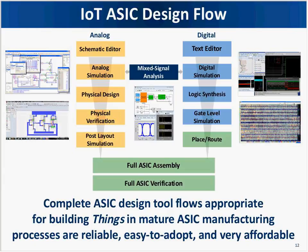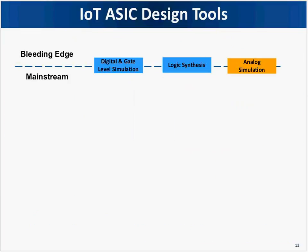The thing to remember here is that these flows are proven. They're easy to adopt. They've been around a long, long time. They're not very buggy, and the amount of FAQs, tutorials, online learning, training courses that are available make this very easy to adopt. But what are they going to cost? Well, again, we have the same thing in the tools issue. We have tools from the top EDA vendors that run millions of dollars a year per engineer.